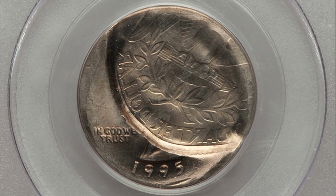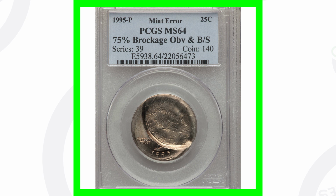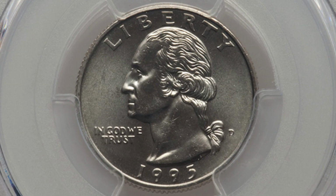Now here's a 1995 P mint mark. This one has an obverse brockage as well. Wow, look at that. That is pretty awesome, and broad struck also, so that is amazing. 1995, could you imagine finding something like that? This quarter sold for over $180. Now here is a much more valuable quarter, and it looks completely normal, and that's because it is.